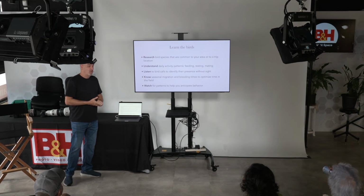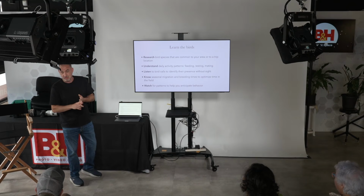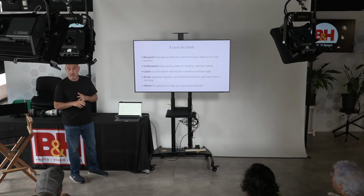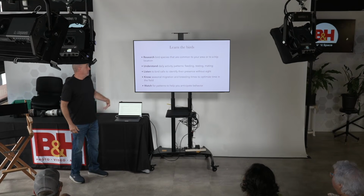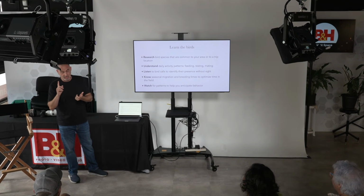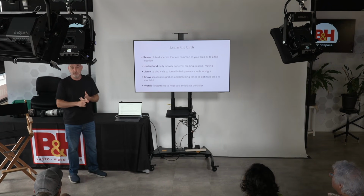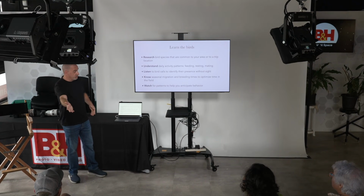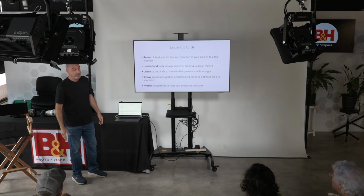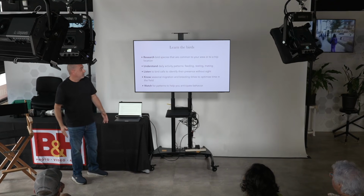Fieldcraft is about a lot more than just not scaring the birds. It's about how we position ourselves, why we positioned ourselves in a certain location, what information we used before we positioned ourselves there. So things like understanding daily activities. Do they feed in a certain place? Do they roost in a certain place? Do they eat certain kinds of food? In which case you want to be there. We were just talking about ospreys that are eating certain fish at certain times of the year or whatever it happens to be. The more you know about that, the better you can position yourself to get a photo.